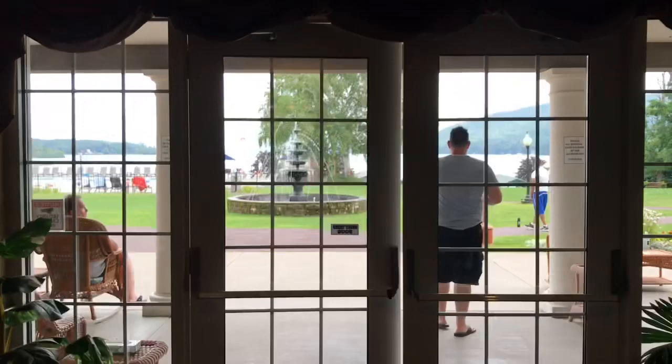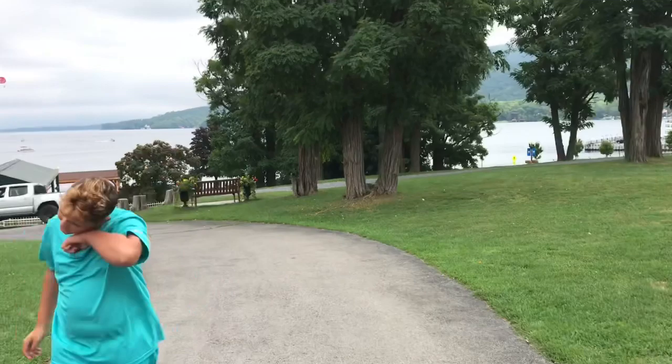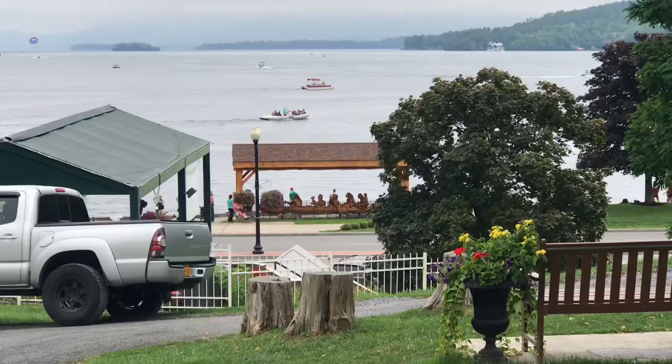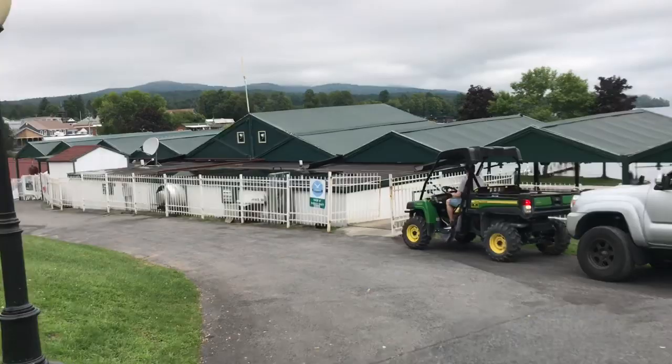Okay, so we are now heading down the walkway down to the waterside shopping area. I have to go here, Hershey. Check out what's down here. There's the carved wooden canoe down there, just right on the water. It's called the Lookout. Open at 11. Alright, this is the Lookout Bar and Grill.